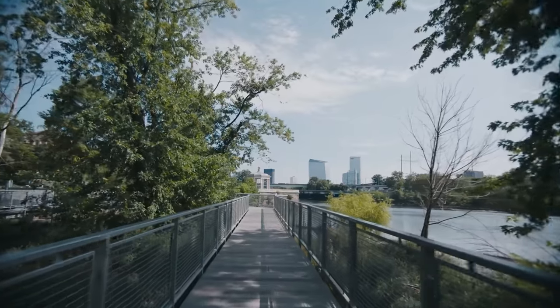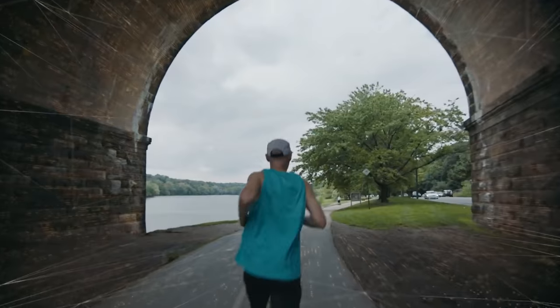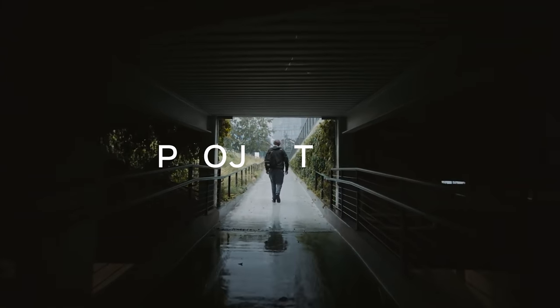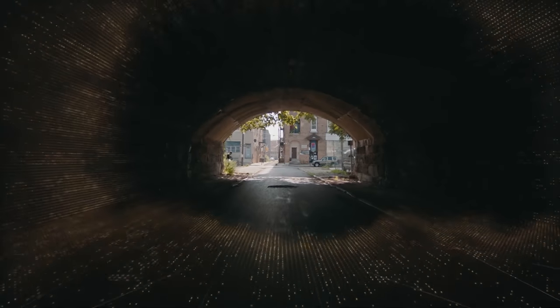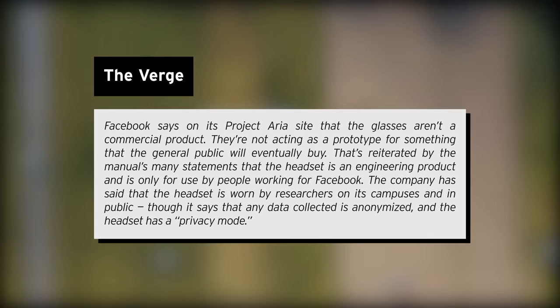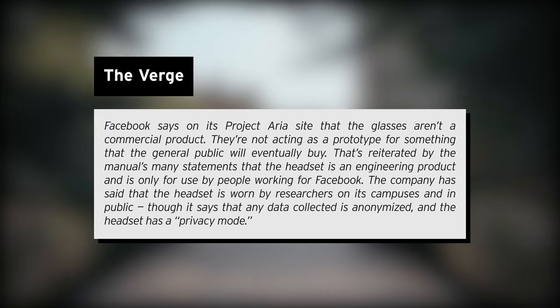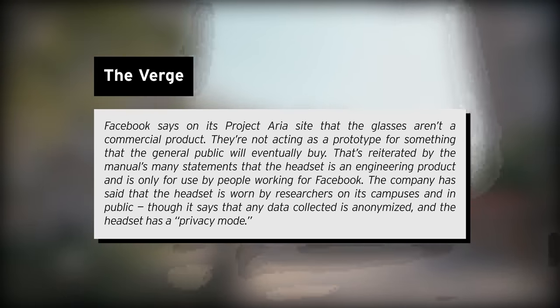And here is something interesting that might honestly ruin your chances of buying this anytime in the future. It certainly looks like Project Aria is not meant to be a commercial product, full stop. Reading from The Verge, Facebook says on its Project Aria site that the glasses aren't a commercial product. They're not acting as a prototype for something that the general public will eventually buy.